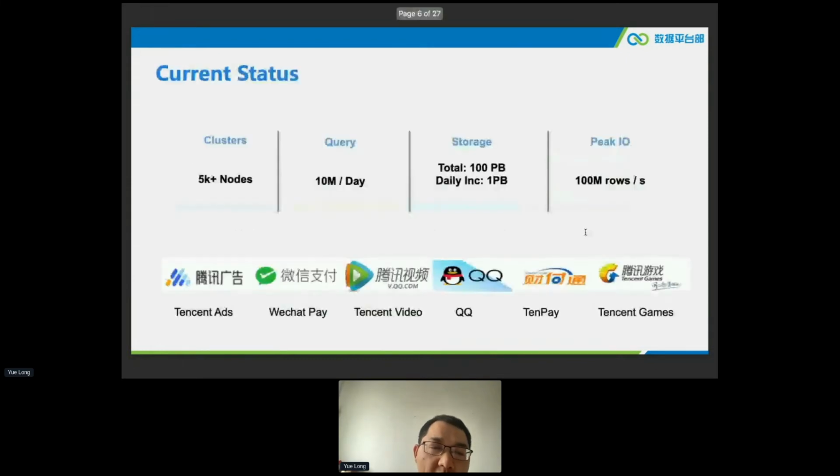Okay, so currently we have about 5,000 nodes in Tencent and about 10 million queries per day. It has wide usage in Tencent, like Tencent Ads, WeChat Pay, Tencent Game, and so on.